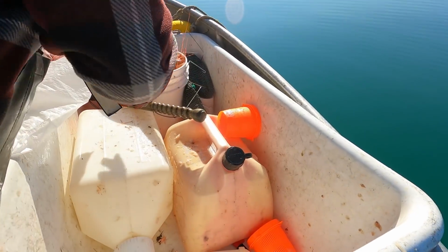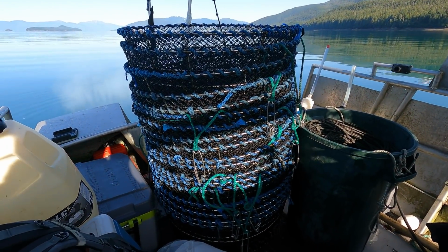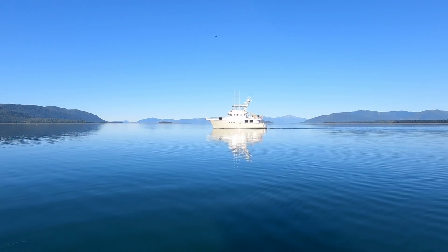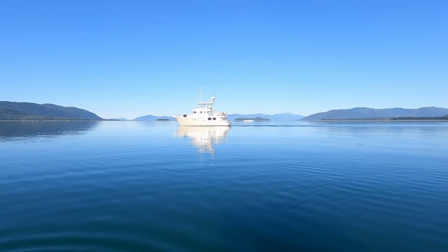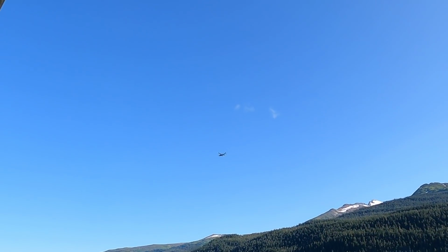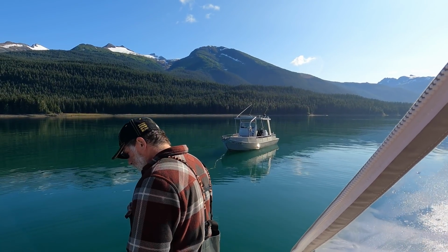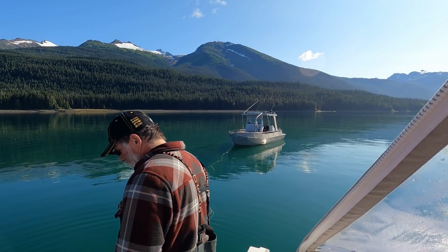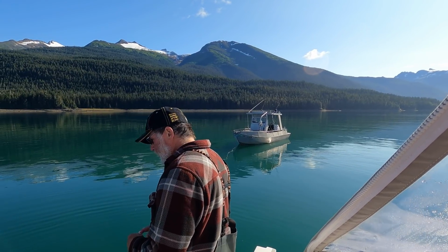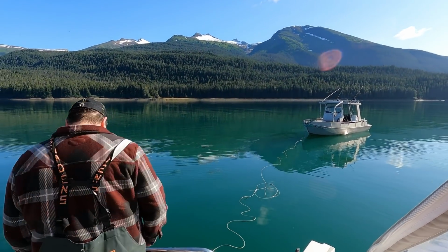Another 5-gallon bucket of shrimp. All the shrimp pots have been gathered. So we are going to tow Rick's boat back because we used a lot of gas going back and forth to check the shrimp pots and fishing.